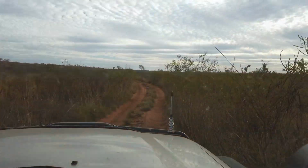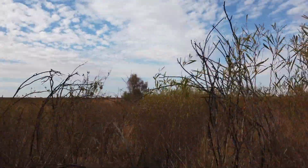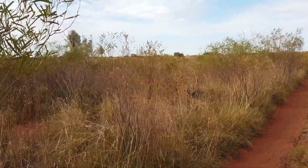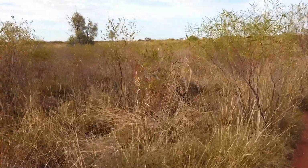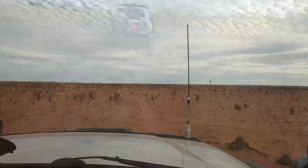I just lost another antenna. Let's see whether I find that. Saw it falling in the bush here though. Here it is. Good.